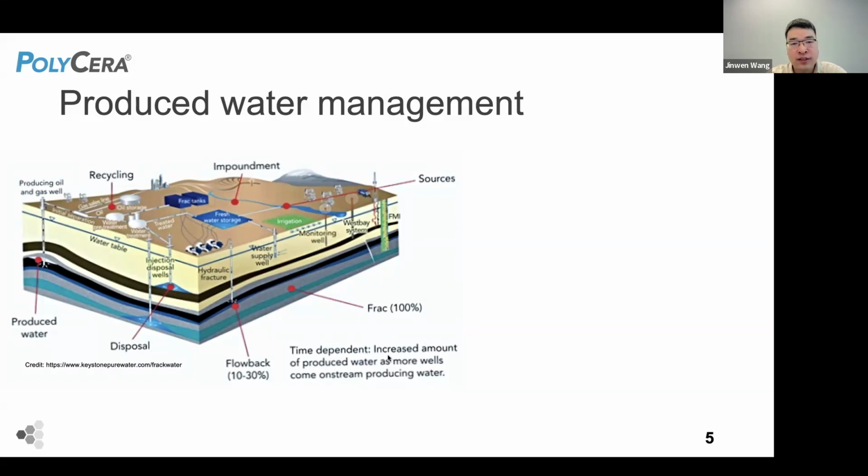So how is produced water managed? When you generate that water, there are mainly two ways to go. One is disposal, one is recycle. Disposal usually includes surface disposal, like disposal to a surface pond or surface water system, which of course needs to meet discharge regulation requirements. It also includes deep well injection, disposing of produced water underground. Recycle is mainly for on-site use in the drilling process, and also for beneficial reuse outside of the oil field.